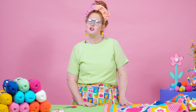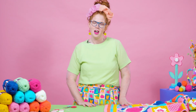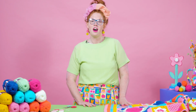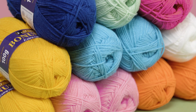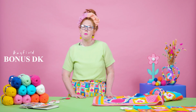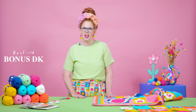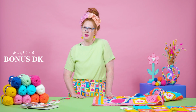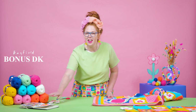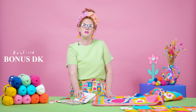I was set the challenge by Sirdar to create this Cal. I was allowed to use 5 different types of square and I got to choose from their 100 different colour shades. I picked 8 colours and this project needs 12 balls. I wanted a fun, bright, bold and zesty colour palette to really zing in this summer sun. So I was looking through the shades and grabbing my sketchbook and starting off from looking at some inspiration.